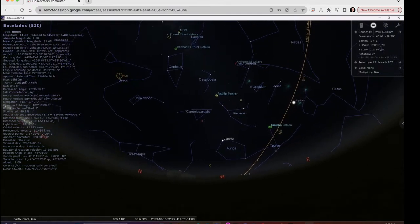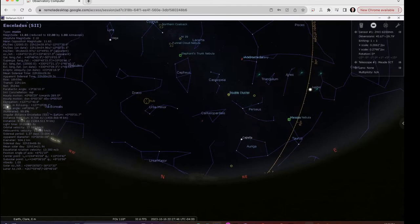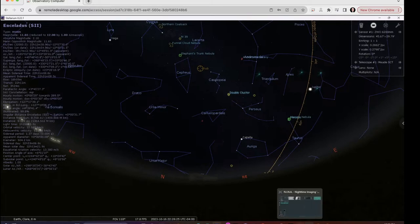And here is the North Star. The Bubble Nebula, as I recall, is up in this general area here. Let's see. So it's up here. Let's have a look and see if we can see anything here.